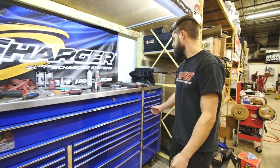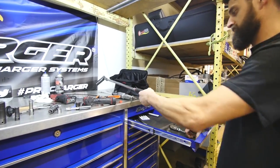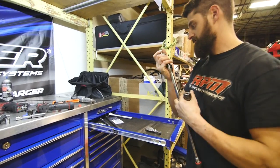Alright, what about the right side? It's empty. Yeah, all my ratchets are out. It's my ratchet drawer.